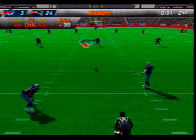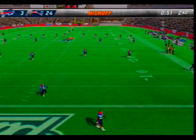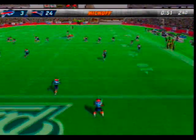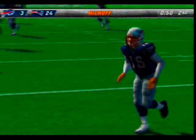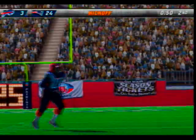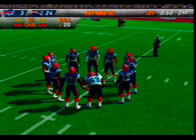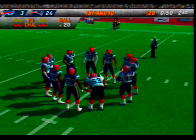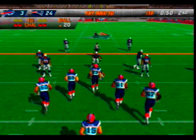In to kick this one off. Tanner back to return. He got all of that one. This one is handled by Tanner. The Bills need to score quickly as they start this drive at the 20-yard line. Ball on their own 20. Ball on the 20-yard line.